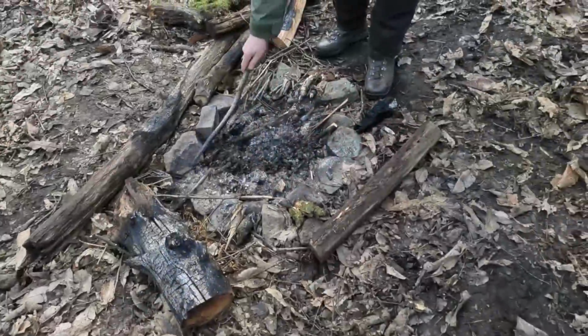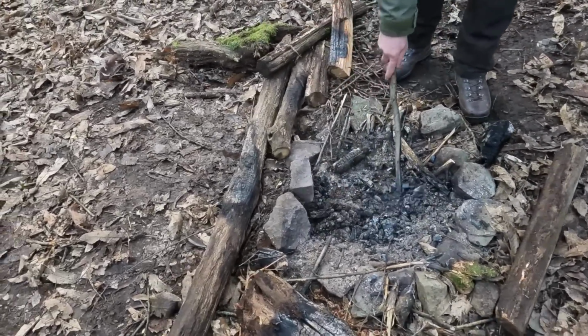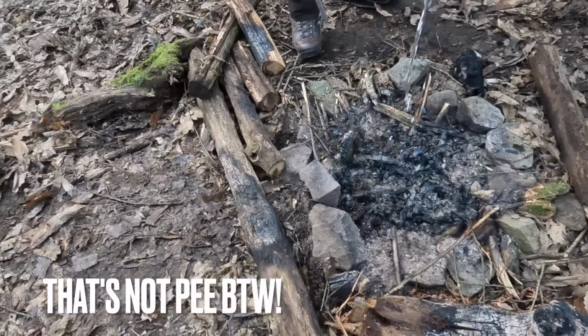Sausage and beans, mega. So Lee's just clearing up the fire pit, making sure that's all out, and I'll put some water on to make sure there are no embers in there at all under the ground.